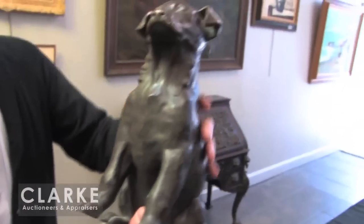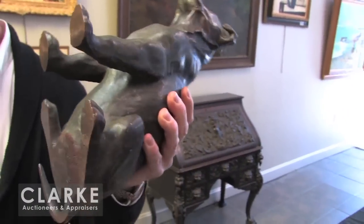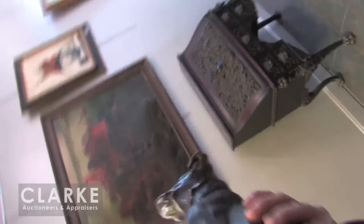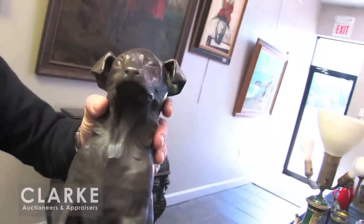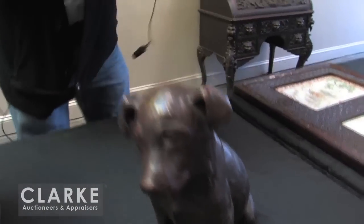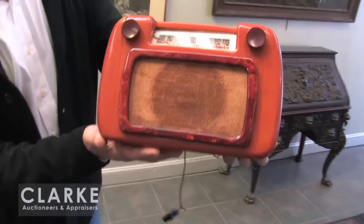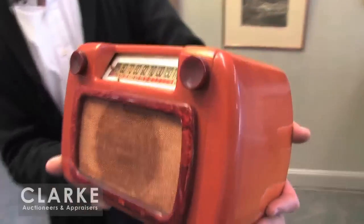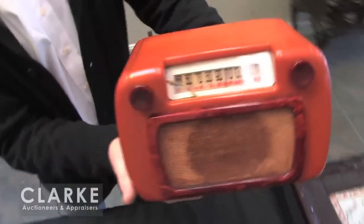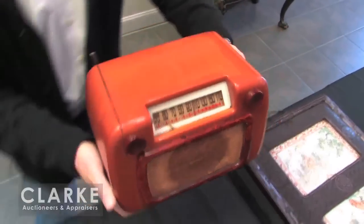An American bronze of a puppy, signed and dated, also by the Gorham Foundry. Signed and dated Helen Morton, 1916, Gorham. Original patina. A little Bakelite or Catalin radio, two color. Don't know if it's Fada or who the maker is, but I haven't found this example on the market yet, out of a Mount Vernon house.